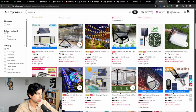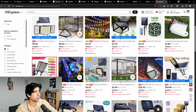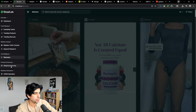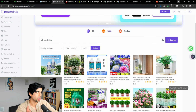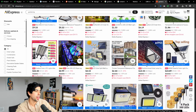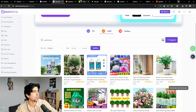And one way that I think you could use AliExpress is not necessarily to ship with AliExpress, but you could find products on here and then go to the free sourcing tab on Shopee Lab. And then you can go to visit Team Drop and make a free Team Drop account and then just message them on WhatsApp to source any product that you find on AliExpress. You're probably going to get a better price and way faster shipping as well. So that's a pretty cool thing that you can do.